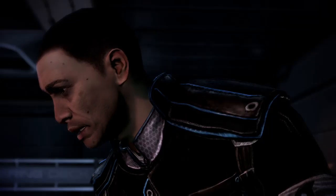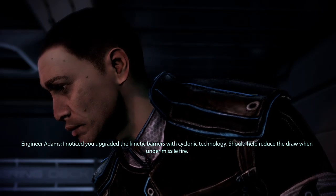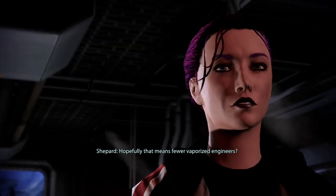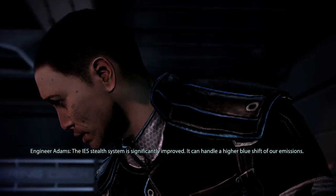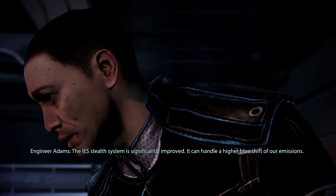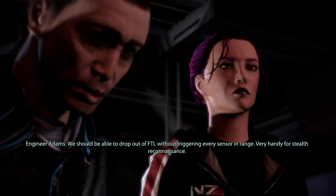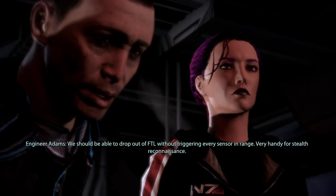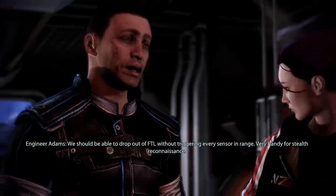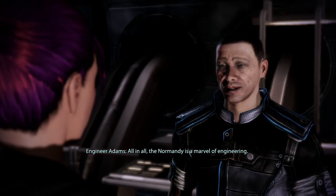Pretty much. I noticed you upgraded the kinetic barriers with cyclonic technology. Should help reduce the draw when under missile fire. Hopefully that means fewer vaporized engineers. The IES stealth system is significantly improved. It can handle a higher blue shift of our emissions. And that means? We should be able to drop out of FTL without triggering every sensor in range. Very handy for stealth reconnaissance. All in all, the Normandy is a marvel of engineering.